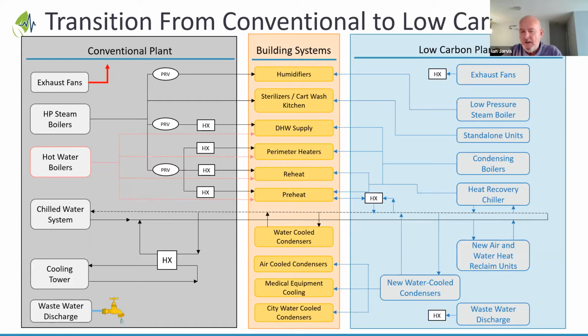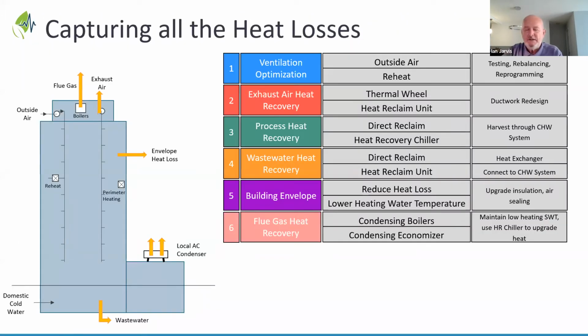And again, the intent is just to remind you: oops, we were about to do this, and that's not a low carbon solution, and now we're going to do that instead. I think the final piece I wanted to share with you in this series is complementary to, and maybe a bit duplicative of, what we've talked about already.